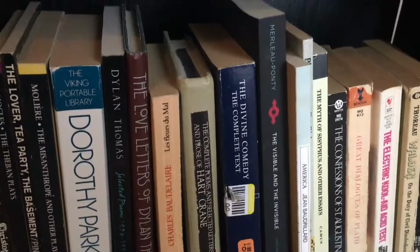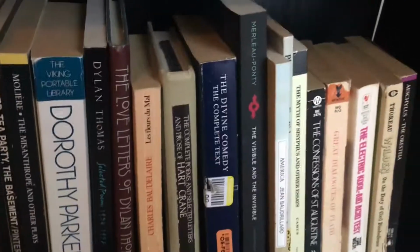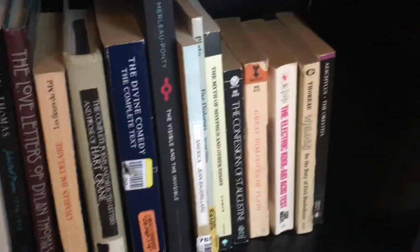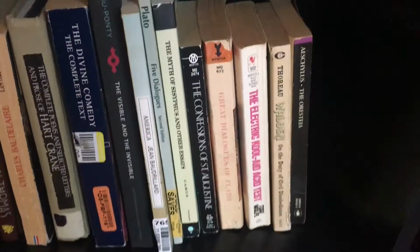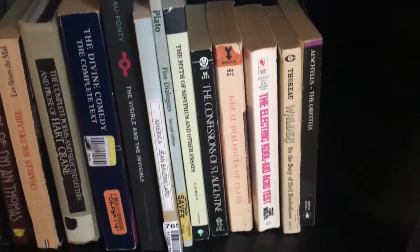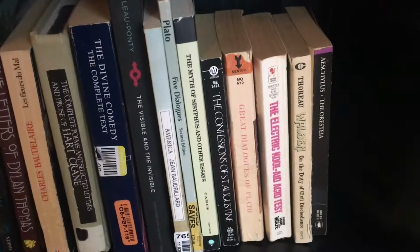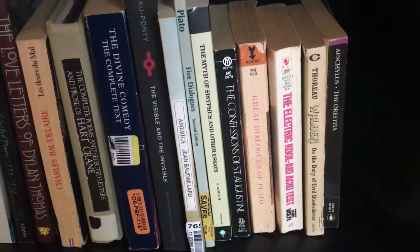I have Maurice Merleau-Ponty's The Visible and the Invisible. He's an existentialist writer. And then I've got America by Jean Baudrillard, which I heard about in the Nerdist podcast interview with Simon Pegg. So I thought I'd pick that up. I haven't read it yet. I've got the Five Dialogues from Plato. I've got The Myth of Sisyphus and Other Essays.